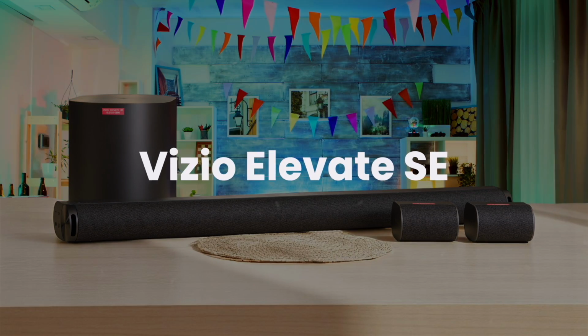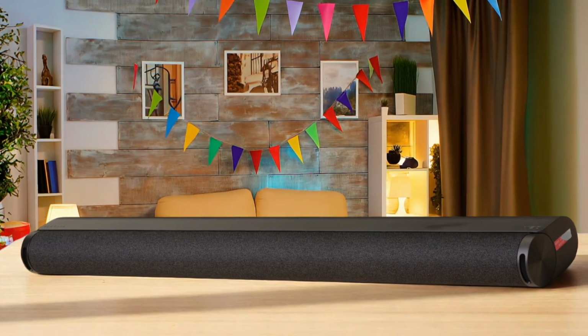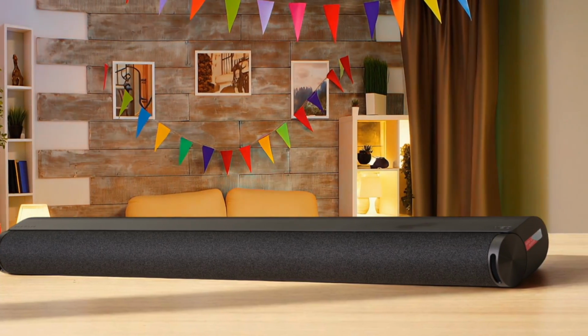Vizio Elevate SE. I was pleasantly surprised by how much bang you get for your buck here. The sound is warm and balanced, dialogue is always clear, and the satellites do a decent job of making you feel surrounded by sound. The height effects are okay, but don't expect to feel like sounds are coming from above you, or like from above the bar.